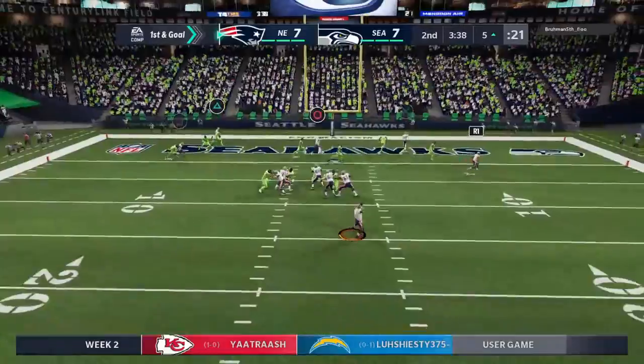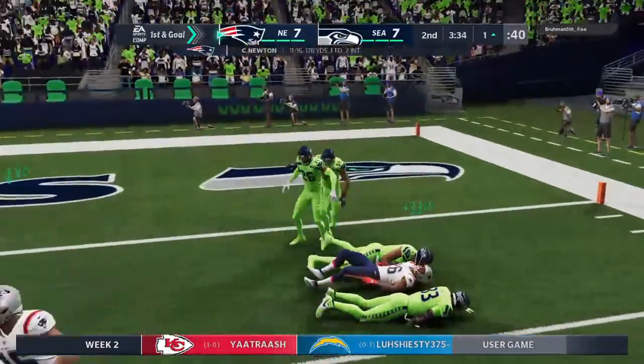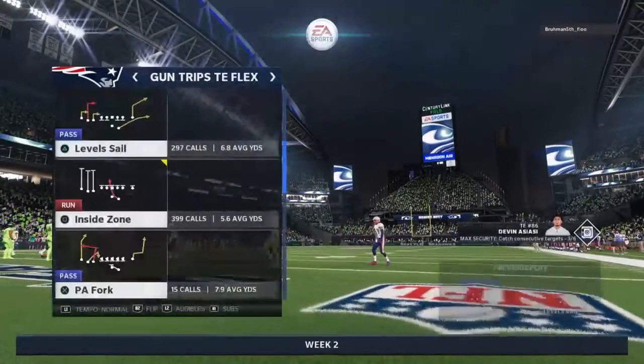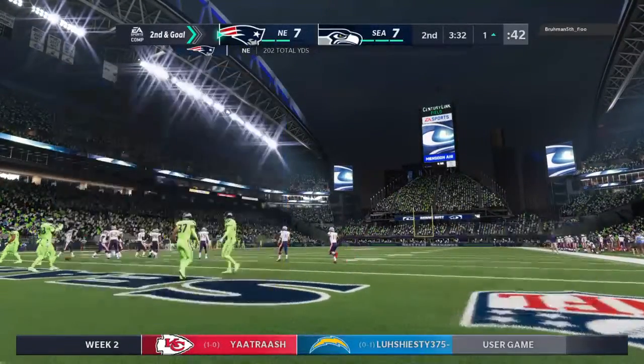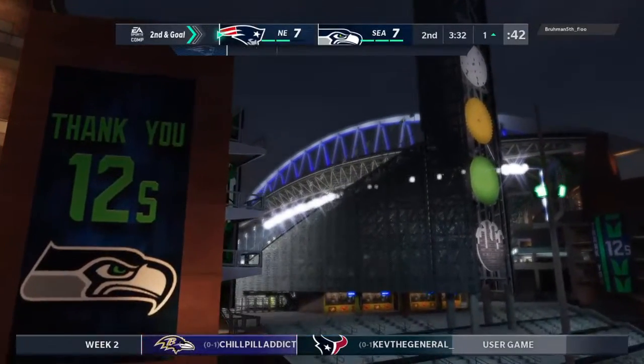From the gun, Newton. This is caught. And he'll be brought down right on the edge of the goal line at about the 1-yard line. Now the Patriots going to use one of their timeouts. They'll have 2 remaining as we step aside here in this second quarter.